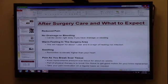Pain as you break scar tissue. Now this is for my knee replacement people. I think knee replacement people are heroes. It takes a lot of therapy to get great optimal benefits with a knee replacement, but the benefits are so worth it. What happens is your body, normally when it has an injury or sore, it produces scar tissue. So your body is making scar tissue in that knee area. So what you need to do is break the scar tissue. So you're going to be bending and straightening. I can't even tell you how many times a day. There's not too much. Bend it and straighten it, because when you bend it, you're breaking that scar tissue.